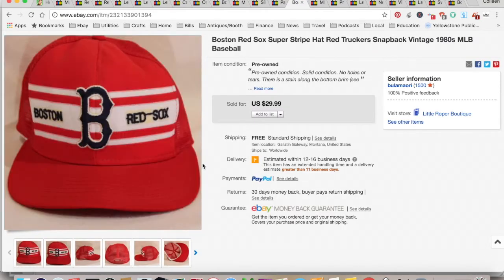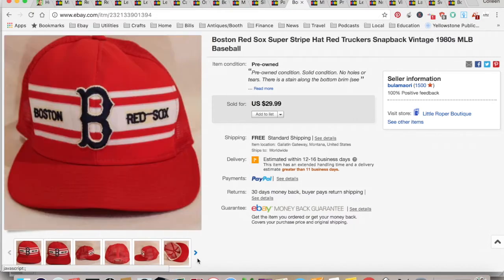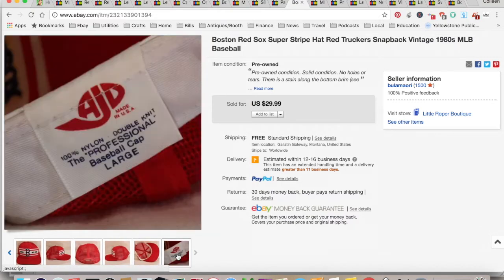Boston Red Sox hat. So these were custom made, I guess. I don't know. Some guy referred to the person who bought it, so maybe it was made there, but they were made in the USA. You can see from the tag that they were made in the USA. It's vintage. I also have another one that has Michigan, but I guess they're a thing. People collect them. I sold it for $22.